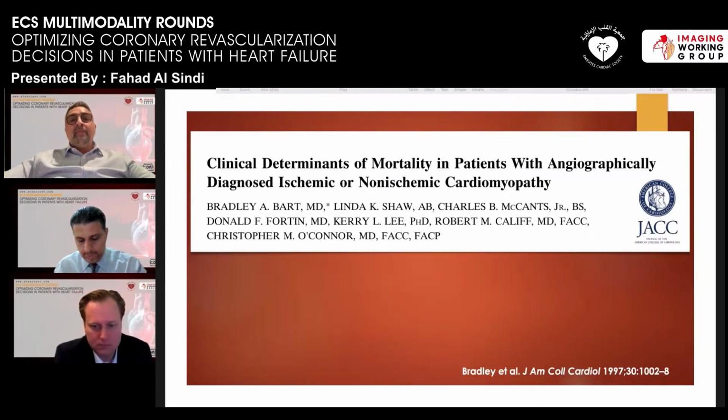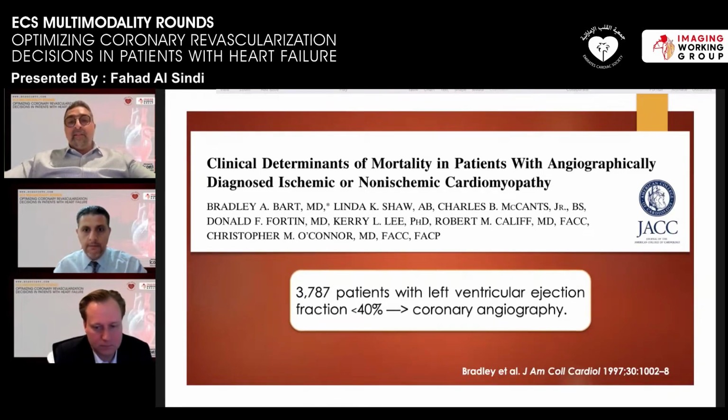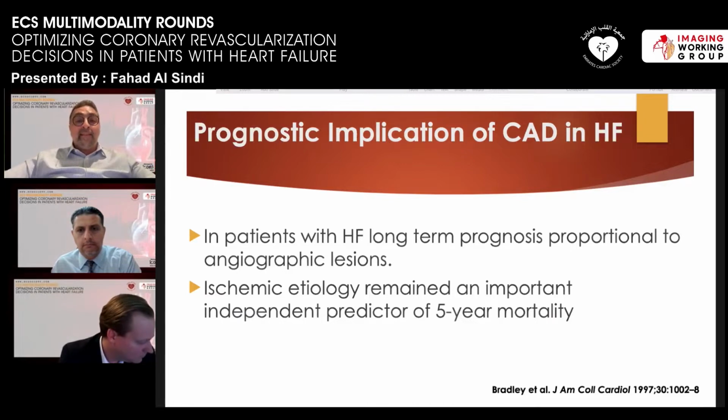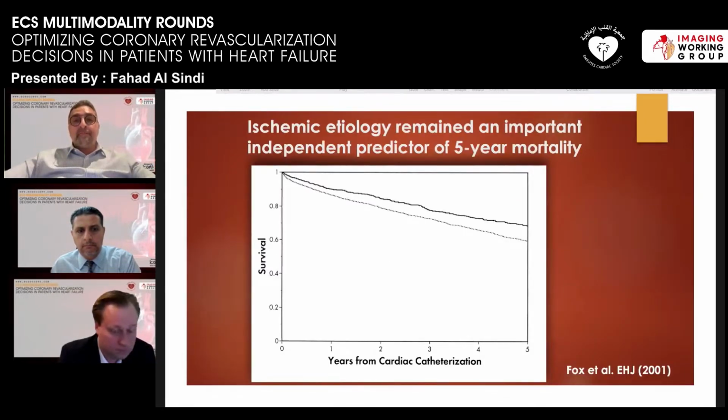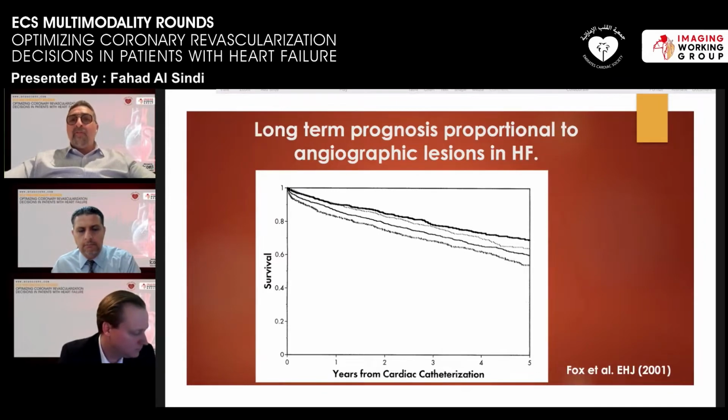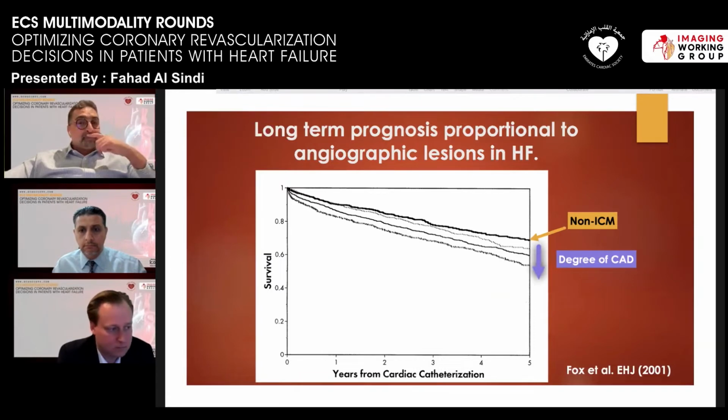Now, this does not come without a price tag. As these patients present, they're more likely to have significant coronary occlusions. Not only that, they're also tied with significant mortality over the next 5 years. Ischemic etiologies have shown a worse prognosis over time compared to non-ischemic and other types of cardiomyopathies. And not only that, the long-term prognosis has been tied to the number or degree of lesions with coronary disease.